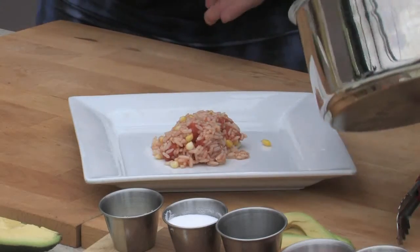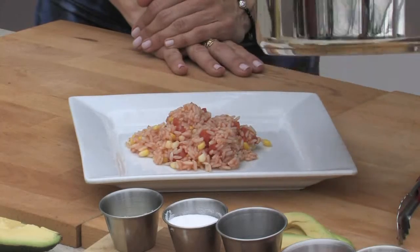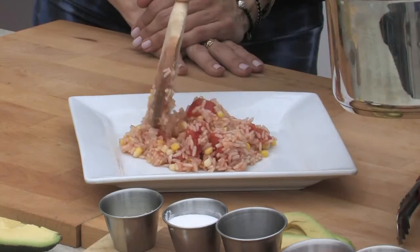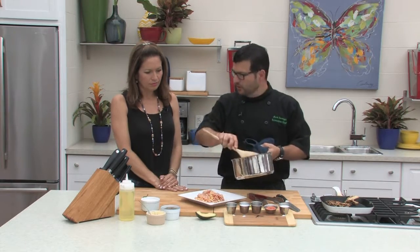Nice and simple. As you're saying, you could have charred it up or grilled it up if you wanted to. Grill up the corn first and char it up. But this will go really well with that chicken. It's along the same lines. I brought a jalapeno along. We'll slice them there, so anyone who wants a little bit of heat has a little bit of heat for it.